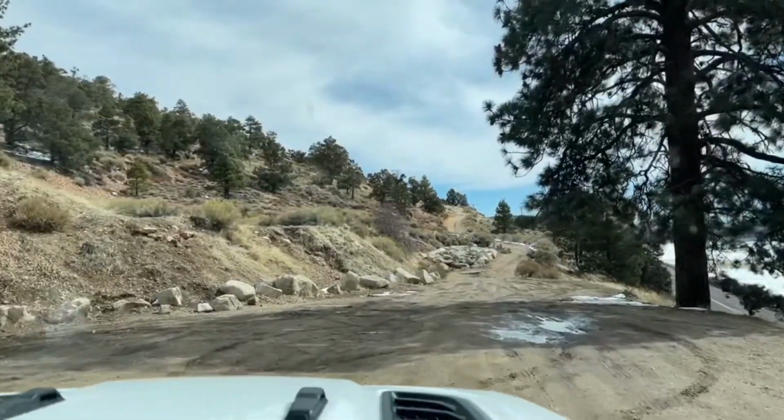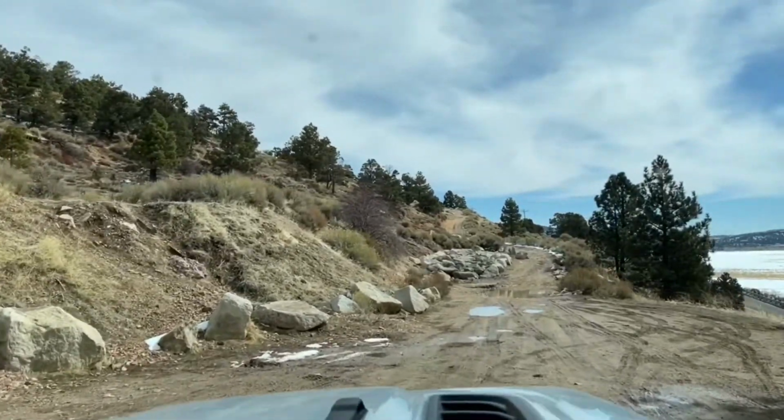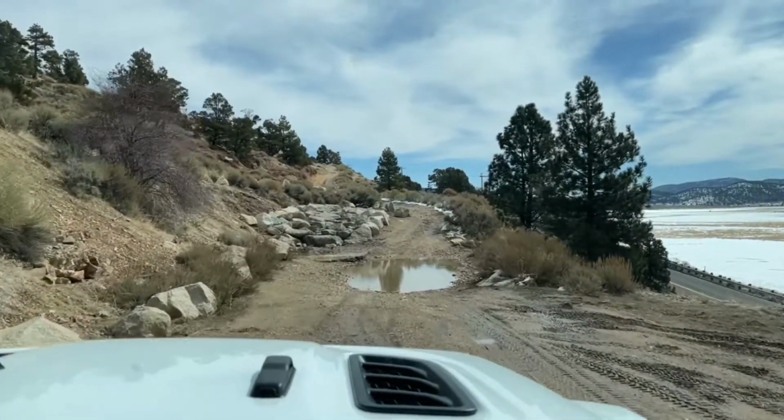We are taking on a trail here at Big Bear. I don't know what this trail is called yet, but we're gonna get started. We aired down and we got the GoPro set up. All right, this is the beginning of the trail. We are starting. We honestly have no idea what to expect, but right at the back, look, we got a puddle to play in.